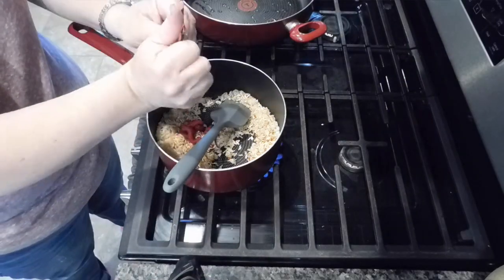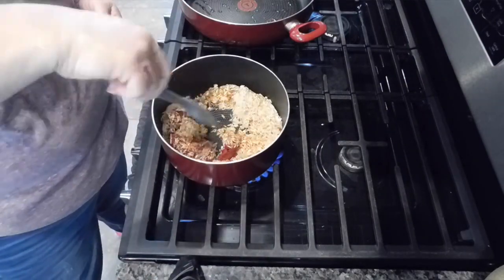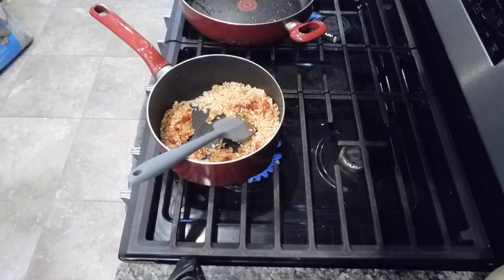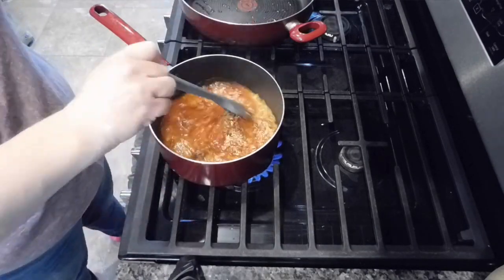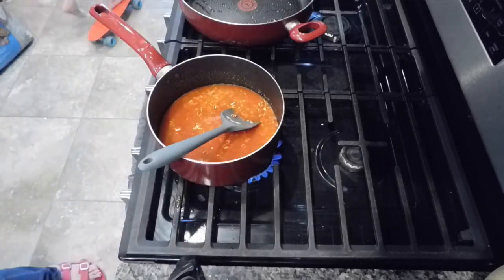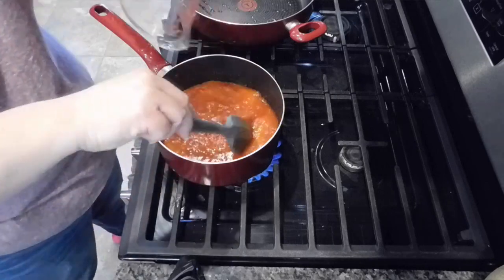But I stirred in enough for 2 cups of water, and then I added in a couple of tablespoons of tomato paste, and I stirred all that in and left it in the pan for just a minute, and then I added in my water. And then I let this just simmer on low with a lid on it for like 20 minutes, and I had really good Mexican rice.